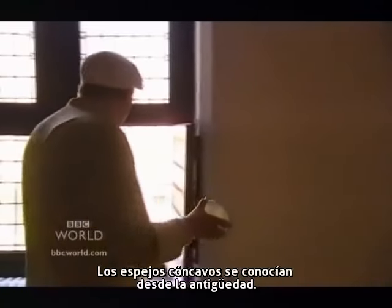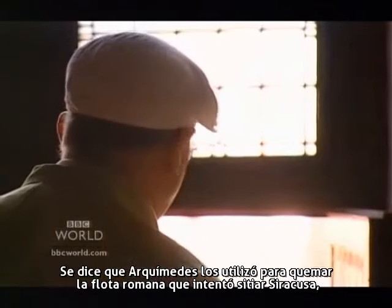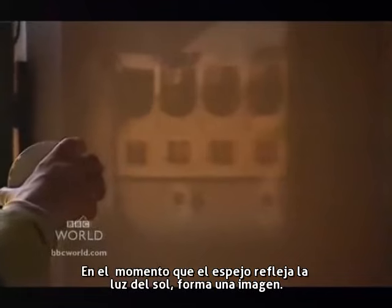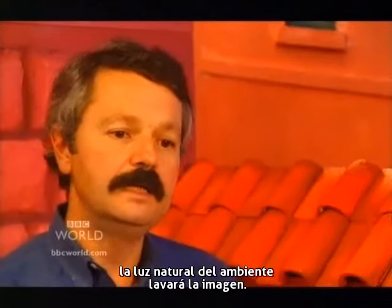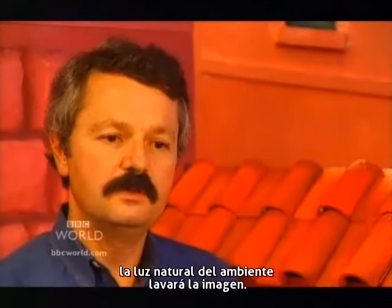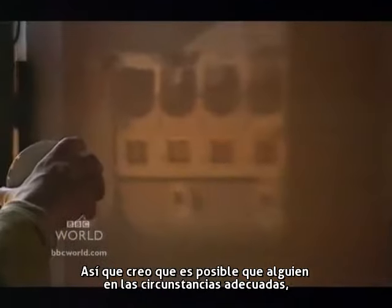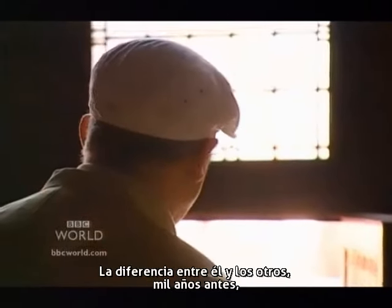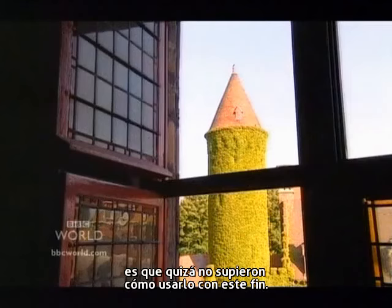Concave mirrors have been known since antiquity. They were called burning mirrors. Archimedes was thought to have used burning mirrors to burn the Roman fleet that was trying to sack Syracuse around 200 BC. Well, at the same time you're focusing the sun's rays, you're also forming an image. Now, under normal circumstances, you don't notice the image because the bright glare from the focused sunlight washes out the image. So it's inconceivable to me that somebody in the right circumstances didn't see an image. And it's obvious to me that Van Eyck saw those images, and the difference between them and others over the 1,000 years before is they were smart enough to know how to make use of it.